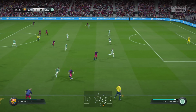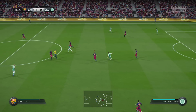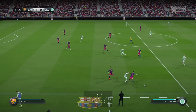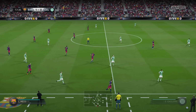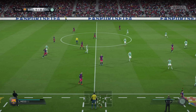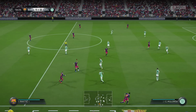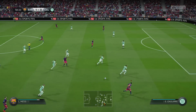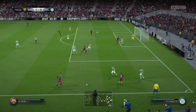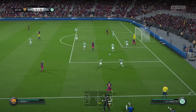Lionel Messi. Wasteful pass, unforced error, really. Johansson. Barcelona get the throw. Ivan Rakitic. And in goes the cross. And that's dealt with the problem.